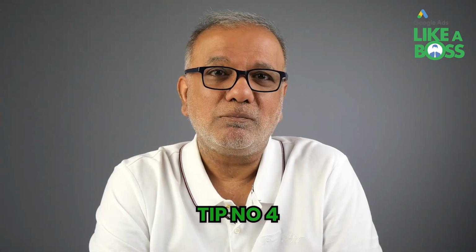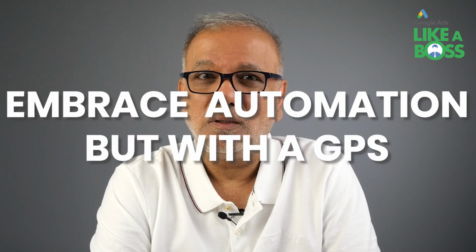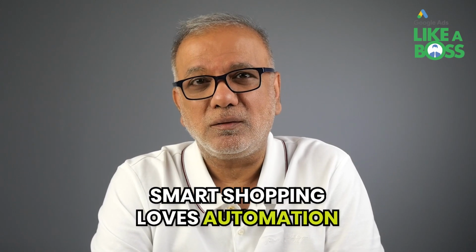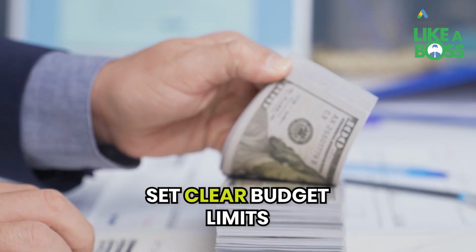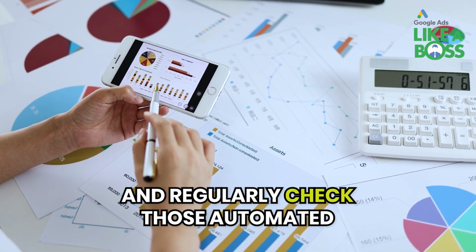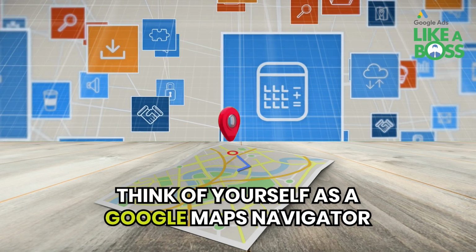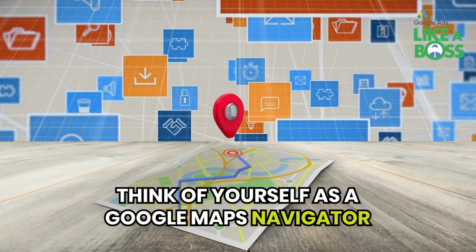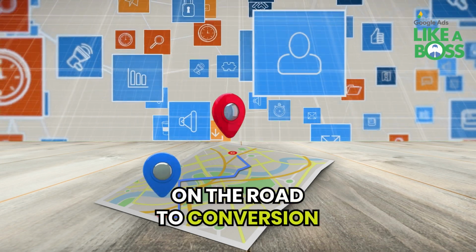Tip number four, embrace automation, but with a GPS. Smart shopping loves automation, but remember, you're the captain of the ship. Set clear budget limits, monitor performance, and regularly check those automated bidding strategies. Think of yourself as a Google Maps navigator, guiding the AI while keeping an eye on the road to conversion.